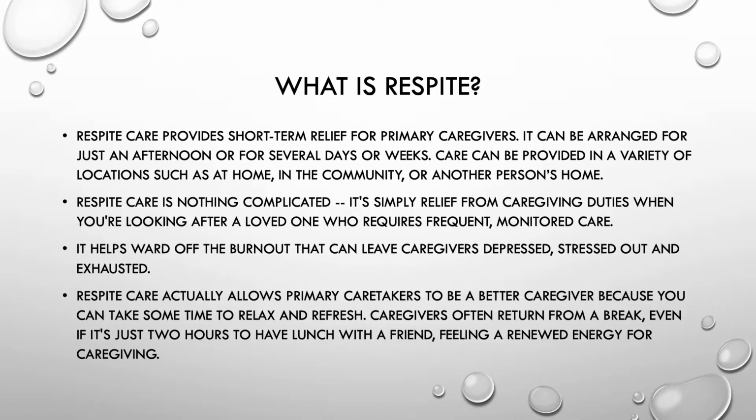Respite. When we're talking about respite, of course, what is respite? Respite care provides short-term relief for primary caregivers. It can be arranged for just an afternoon or for several days or weeks. Care can be provided in a variety of locations, such as at home, in the community, or in another person's home. Respite care is nothing complicated. It's simply relief from caregiving duties when you're looking after someone who requires frequent monitored care. It helps to ward off the burnout that can leave caregivers depressed, stressed out, or exhausted.